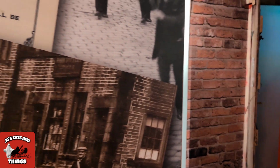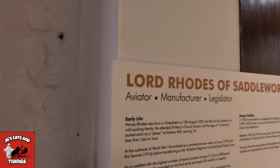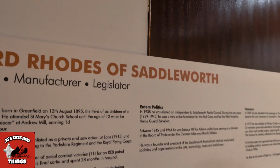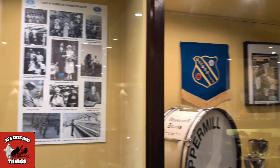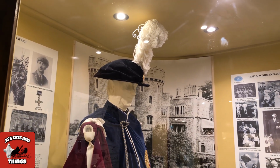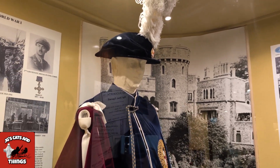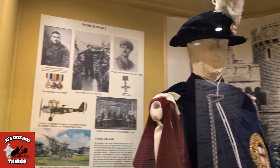Around. Now this is going into school and sports. I'm going to go up here and then we'll go back down. Lord Rhodes of Saddleworth. He was an aviator, manufacturer and legislator. So there you go. Let's have a little look. Upper Mill brass. Wow, fancy wearing that. That makes me feel hot just looking at it. Call that velvet. Look at the feather.